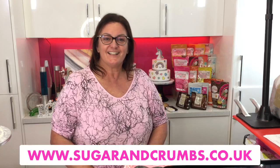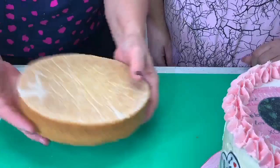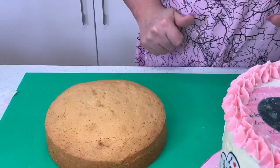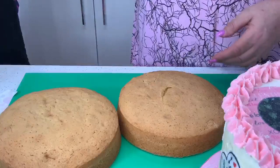I just want to show them. Forgot to show you the ones she made earlier. They come out like that, and then we've got that one. They're lovely. Get your knife, Karen. We'll have a slice now. Super. So you see they're pretty much level. Get your knife. Would you like the lid? Because we'll stick it together after.